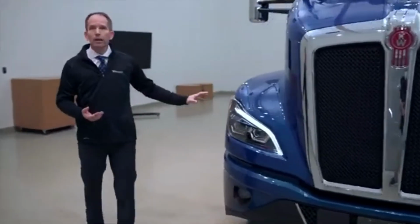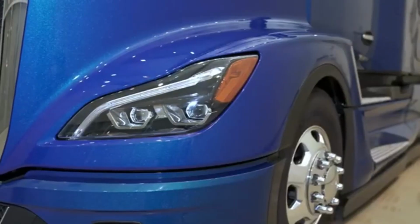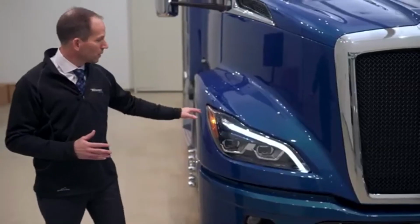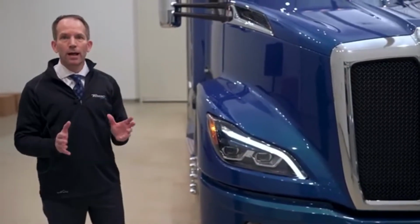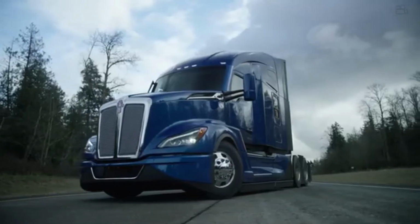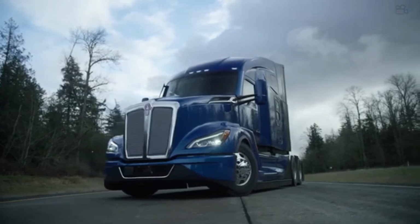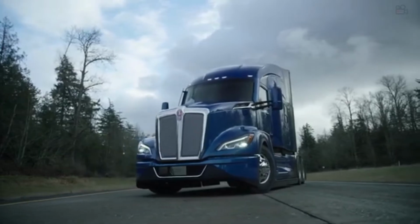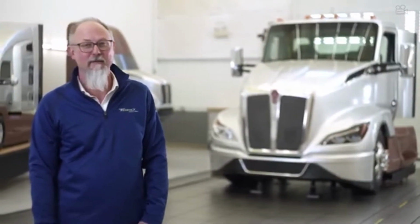We've also designed a new optional LED headlamp for the T680. Now these headlamps have best-in-class forward light performance and they have this signature nighttime and daytime running light feature that really is an accent for the next generation product. They allow us to have a really expressive look. The daytime running light curves with the shape of the fender, and that's going to be the thing you're going to see, you know, way down the road. And you're going to know it's a Kenworth when it's coming towards you.